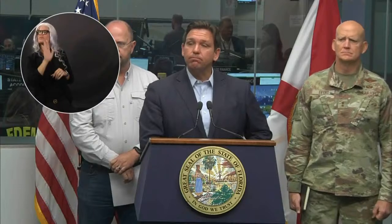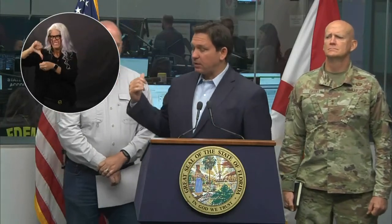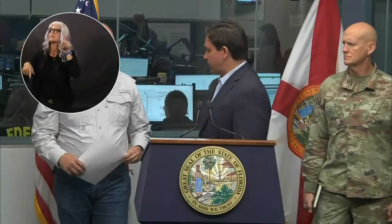How are the ports going to operate? I know a lot of our fuel comes in from the ports, so how are the ports preparing for this? Well, I think Kevin could talk, but obviously, that's going to be an issue. So, Rick, we're on the ports. We know we're going to have to shut down Port of Tampa based on this scenario. At this point in time, the East Coast ports should remain open.